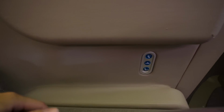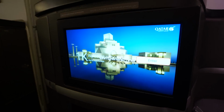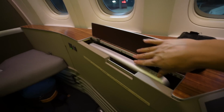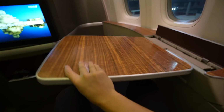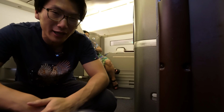There's some further storage here at the front of the seat shell, and then you've got the entertainment controller, which you can slide into place for maximum viewing pleasure. The tray table is one of the heftiest pieces I've seen on any first class cabin, popping out of its holder and slamming down into place. And here's a little storage unit to put your carry-on bags and any small items.